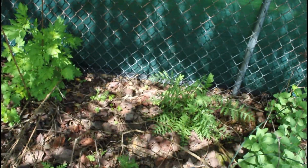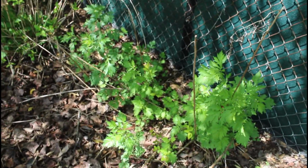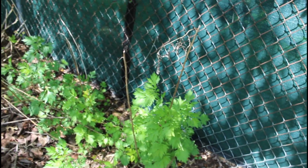I'm probably going to move some of that out. I don't think it's super happy back here. It's too shady for tansy. But the mugwort is completely unperturbed. It is coming back very well, as it does every year.